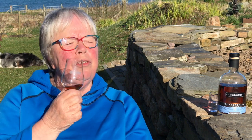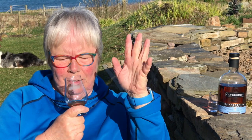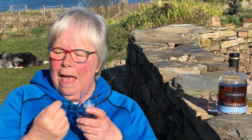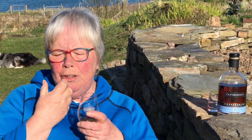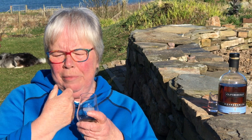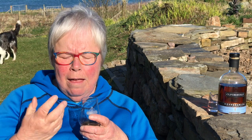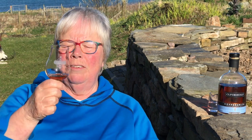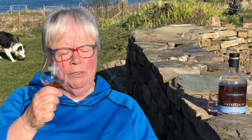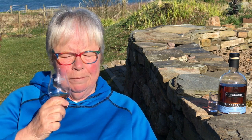Gosh, that's my third sip. Now, usually if you see my whiskey videos, you'll know one or two sips, that's it. But it's different every time. There's slightly more citrus notes in this now. It's just developing every time that I have another sniff or another taste. And I think when you have a whiskey like this, that's what you've got to keep doing, tasting it.